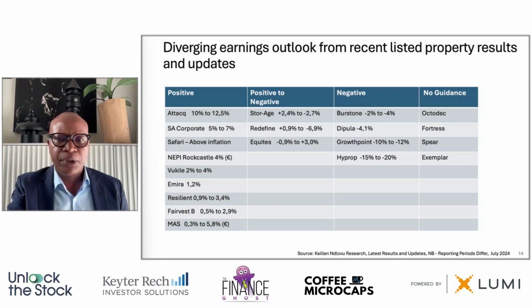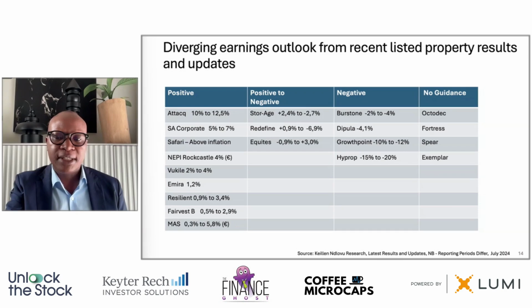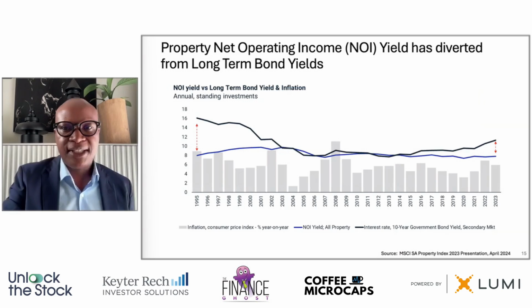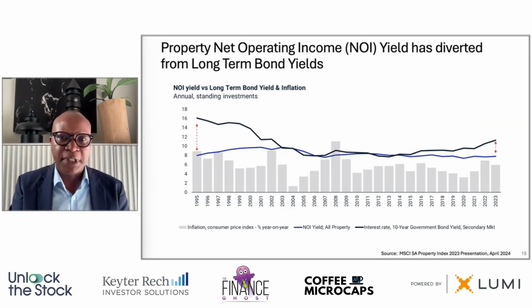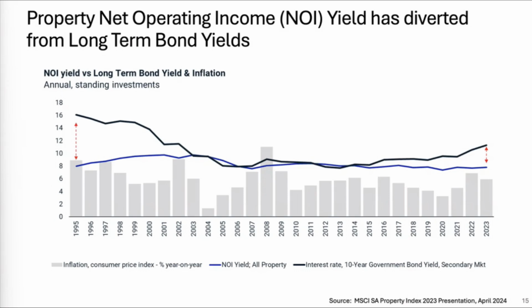And it shows when you look at net operating income. So if you strip out interest rates, you find that net operating income for the sector is still positive at about 4% on average. So that's why when you look at this chart, it just shows the direct property, what are the yields in the direct property space compared to the long-term bond yield. You can see that huge divergence.